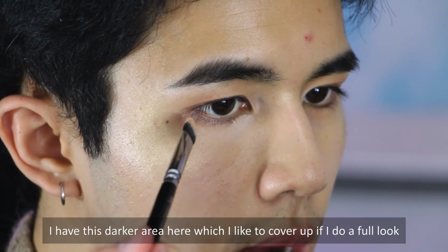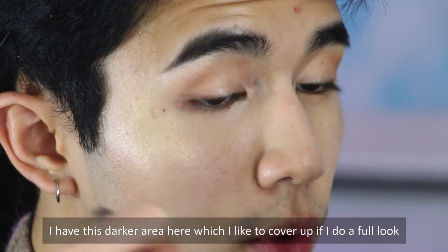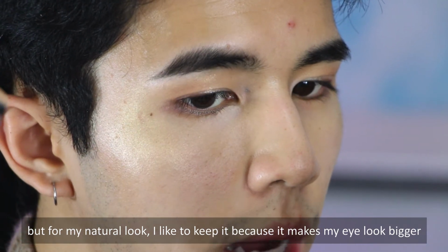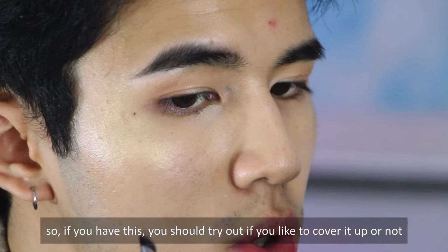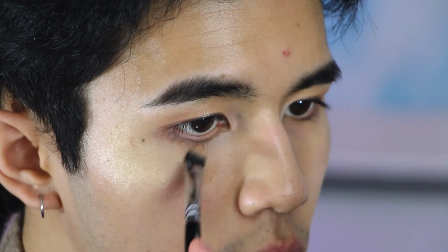I have this darker area here which I like to cover up when I do a full look, but for my natural look I like to keep that because it makes my eye look bigger, because it's like a shadow, a free eyeshadow. So if you have this, you should try out if you like to cover it up or not. I don't like.